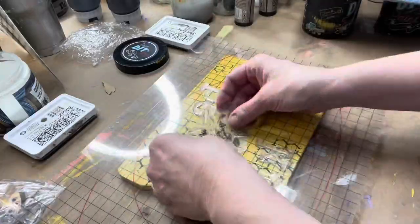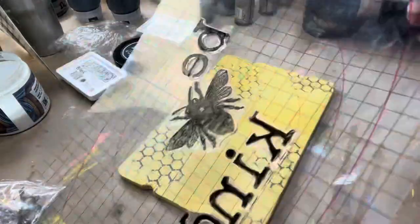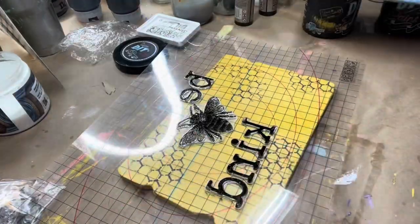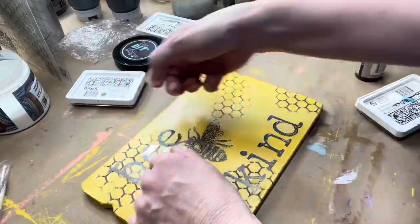And then I got out my stamps from IOD and my thin mount board, which I give one away free with every stamp order. I use the letterpress stamp for the words and the B from the Queen Bee stamp.